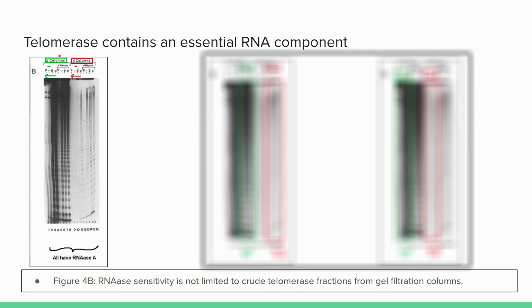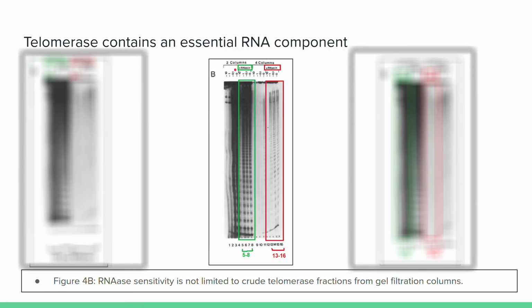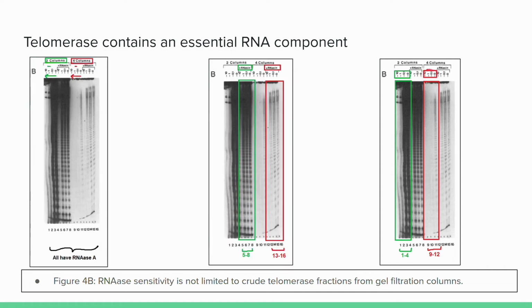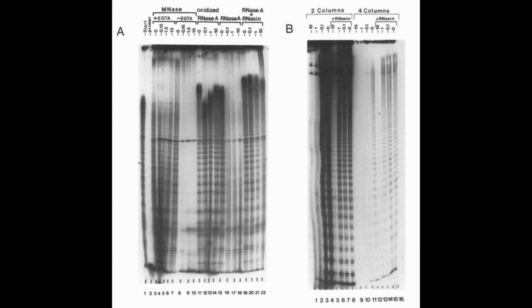In figure 4b, we see different levels of purified telomerase, 2 columns of purification versus 4 columns, that are pretreated with RNase A at increasing concentrations. Some lanes have RNasin added before the RNase A pretreatment, which overall inhibits the RNase A. Some lanes don't have RNasin at all. We mainly see that RNase sensitivity isn't limited to crude telomerase fractions from gel filtration columns, and applies to pure fractions too. The overall trend is seen in both conditions, but more so in the higher purified telomerase fractions. In general, figure 4a and 4b show that RNA and protein components are necessary for telomerase activity.